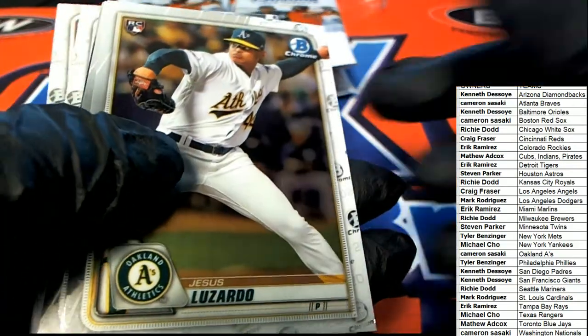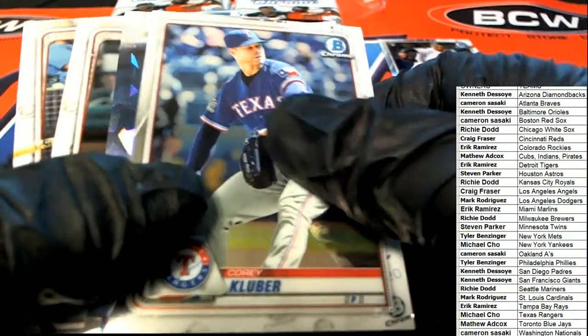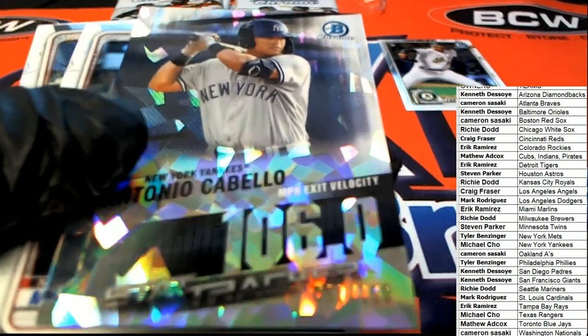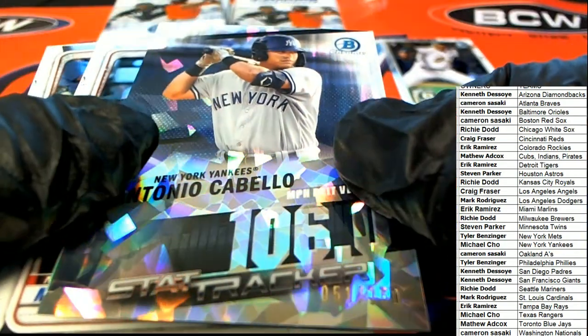That's a nice rookie card. It's a really good one there. I like that. Oh, look at this thing. Oh my gosh. Way to go, Yankees. Very nice hit.